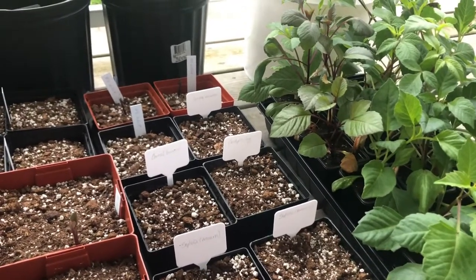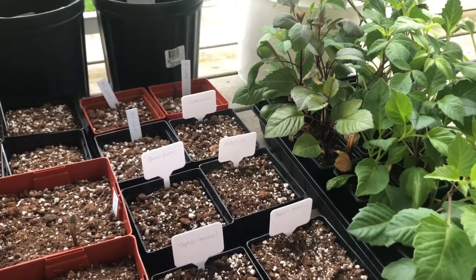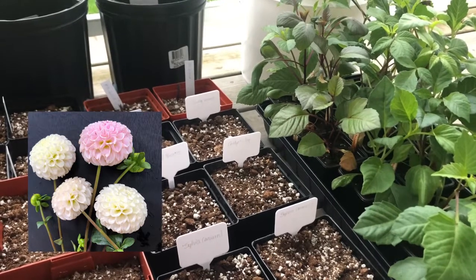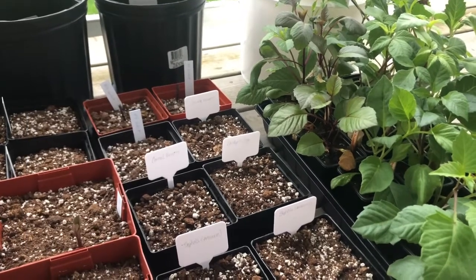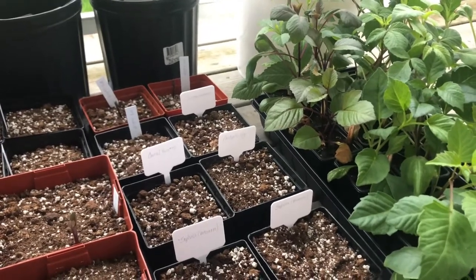So from Stems Flower Farm in Ontario, I ordered one tuber called Small World, and also some seeds. But Small World looks adorable. It's a small ball dahlia, or a pom-pom dahlia, that's white, and I think it kind of blushes pink. So I'm excited to grow that one.